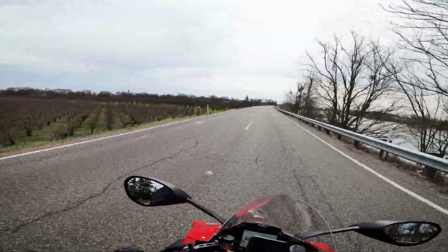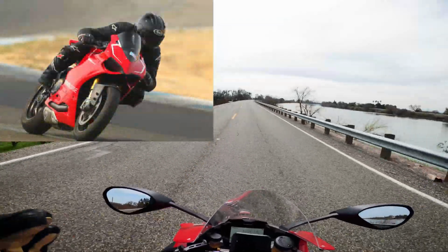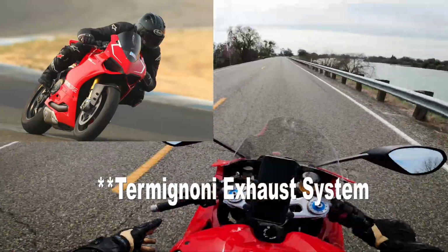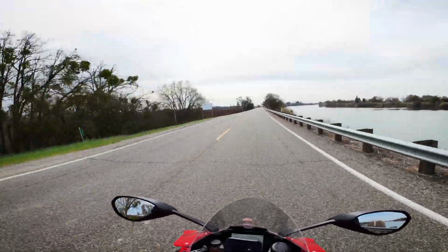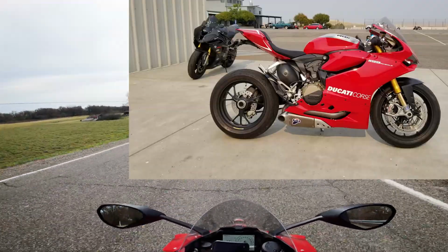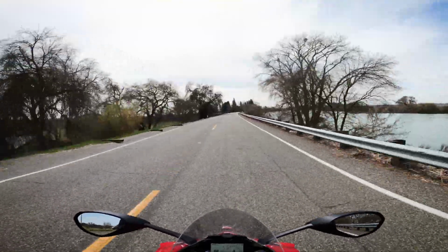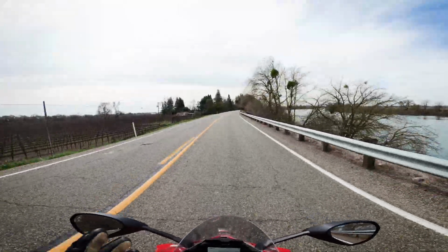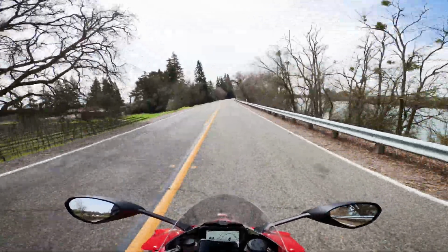I think the final thing that stands out most to me is, for an R, when I had my Panigale R, my 1199R, it came with the Akrapovic exhaust system, at least the muffler down below. I don't think it's a full system. The Panigale Rs should come with the exhaust system already for the price tag that you're paying. That's just my opinion. You're paying $40,000 on a motorcycle. At least give me a slip-on. Come on, it's not so much to ask, honestly.